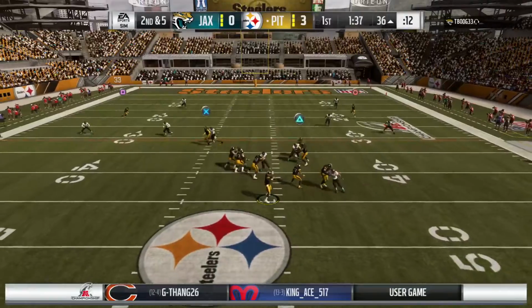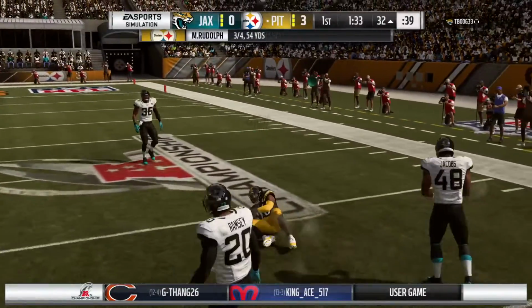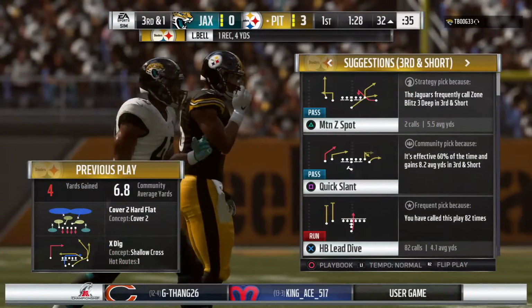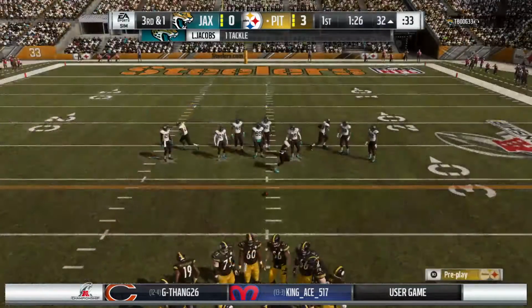Here's Rudolph now on 2nd down. Goes underneath for Bell. Takes this to the 32, maybe the 31, as the defense rallies quickly after the nice move. It's a 4-yard pickup, and that is going to set up a 3rd and 1.